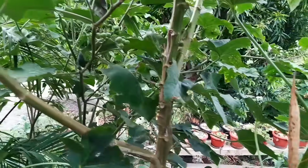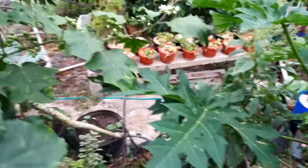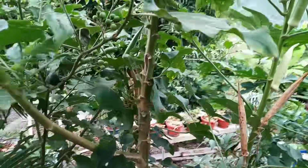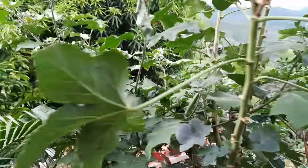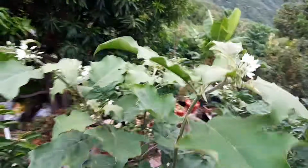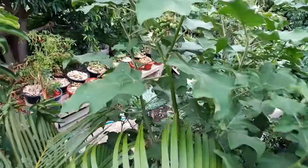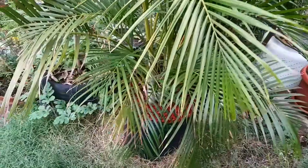Behind is a volunteer susumba that is going crazy. It is producing so many at this time. Can you see those? I hope you can. This one we did not plant. It just volunteered and is producing so many. If you look around this side on it, it is loaded with blossoms and young fruits. So many on there. And back here is Steve's palm tree. Beautiful palm tree.